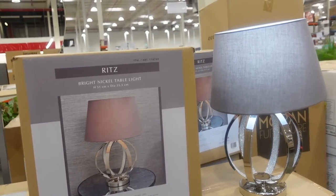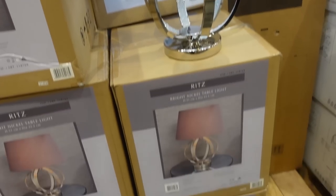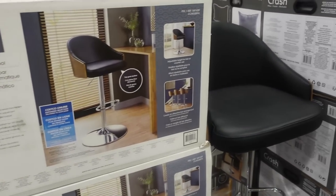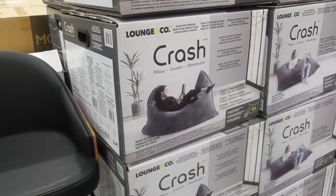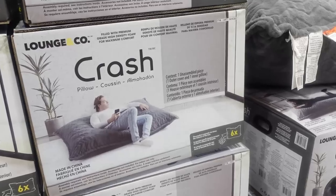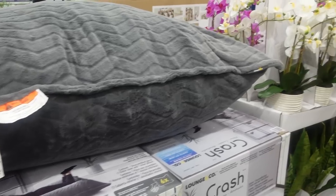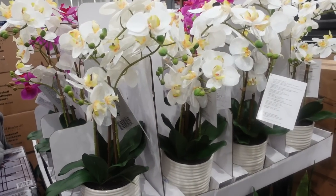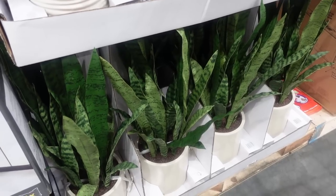And we're moving on to the Gallery Direct Ritz Bright Nickel Table Light, $99.97. And I think that is gorgeous. Bar stools, which we need really desperately, $219.99. Crash pillow. Here it is here, the crash pillow, $199.99. And we are over to the lifelike orchids, $49.98. And if you like these plants down here, which is the fake snake plant, $49.97.